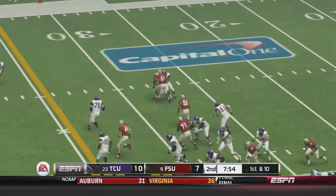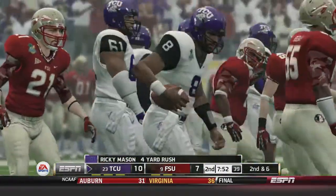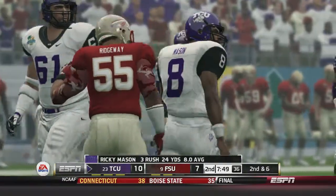There's Mason. Quarterback Reed keeps the ball. He's going to be out to the 28. 29, that's going to be 2nd and 6.